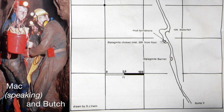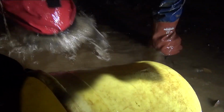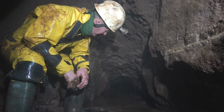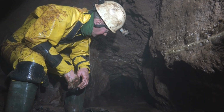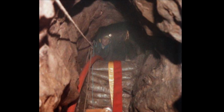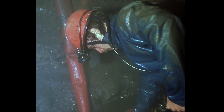In 1982, Stuart McManus and Alan Butcher returned to the sump with a view to drilling over the top, but this was quickly abandoned in favour of baling. We used to use buckets, but of course buckets and baling took a long time in the airlock bags. Times to empty the sump were improved with the use of hand-operated pumps and displacing water in the sump with plastic bottles.